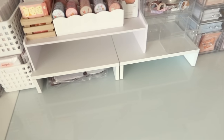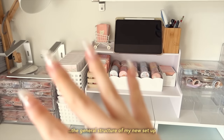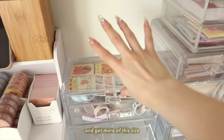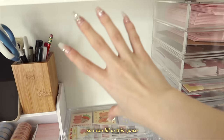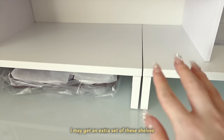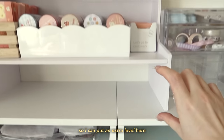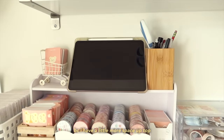So I think this is the general structure of my new setup. I'm gonna go back to Home Goods someday and get more of this size so I can fill in this space. And then I think I also want to get another set of these shelves so I can put an extra level here because I have a little more space up top.